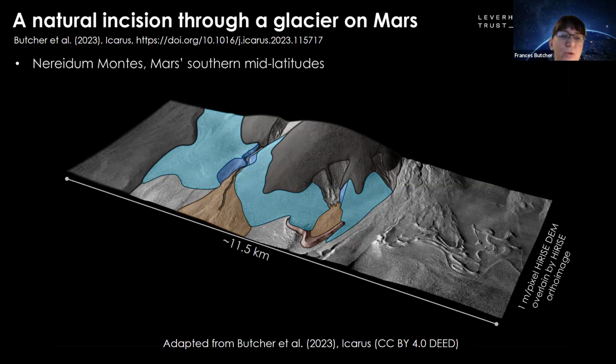So here in blue we've got the glacier itself. This is a relatively small glacier. It's a few kilometers long, and it's sitting on the side of this mountain that's outlined in dark grey. And what you might be able to see in this view is that the glacier is actually incised by something called a gully. So you might be familiar with gullies on Earth.